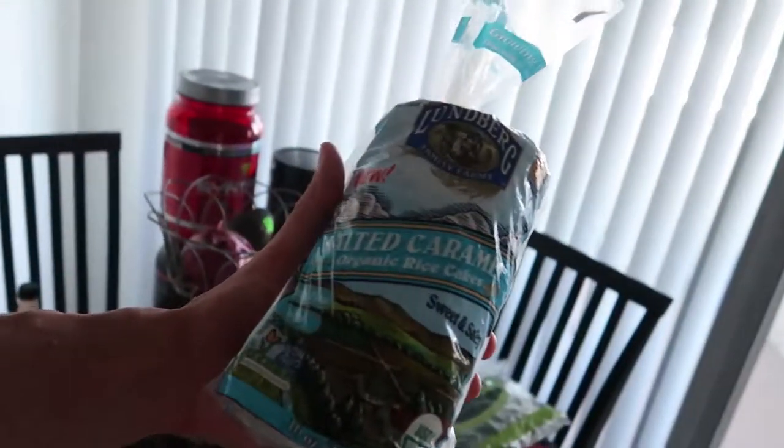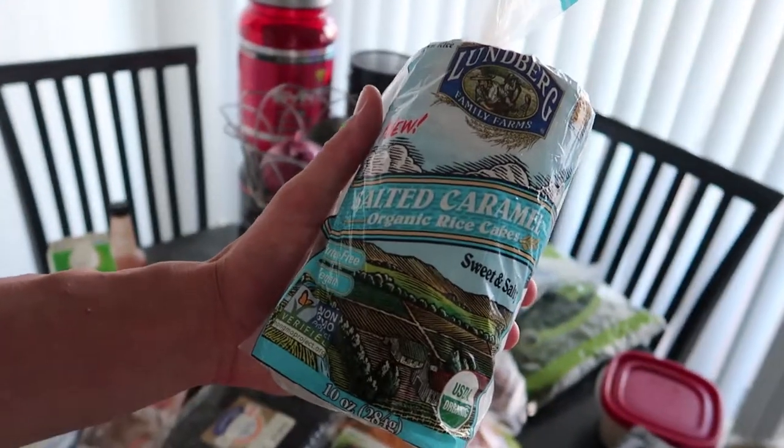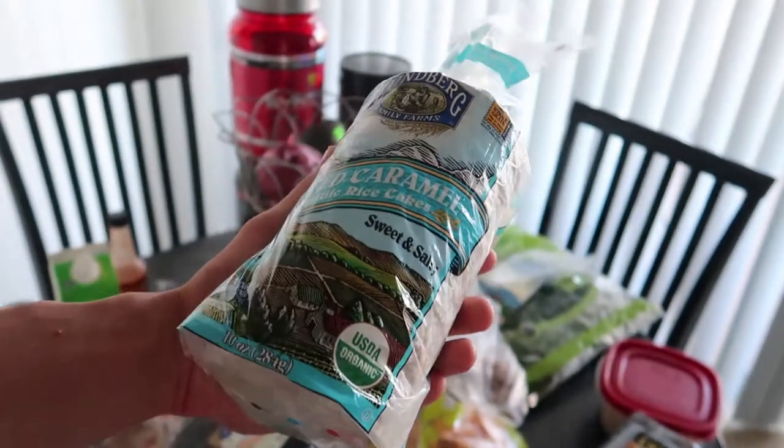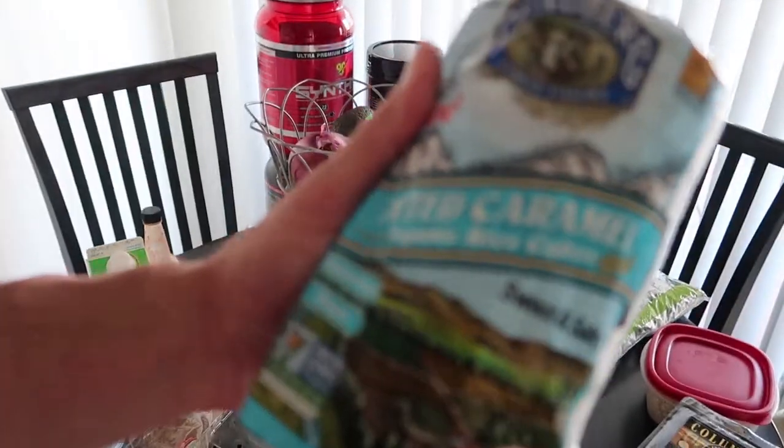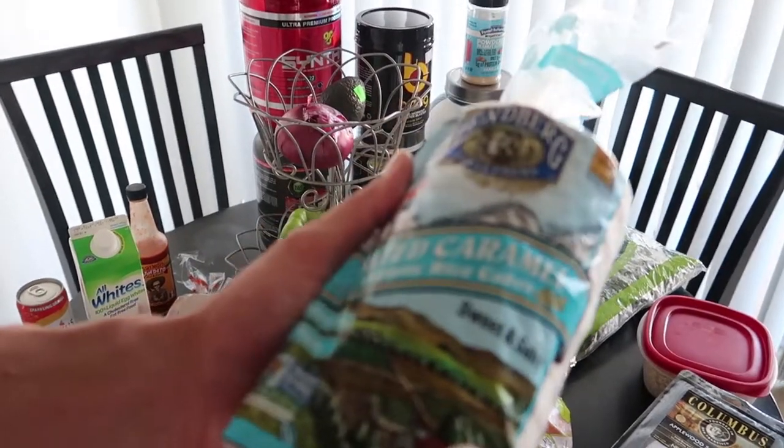Next up, we're gonna get into some good stuff now. I saw these at Target and I had to get them. I've never really been on the rice cake hype, but I saw these and I was like, you know what, screw it. These are salted caramel. I went a little adventurous and tried two the other night. They're absolutely amazing. This might have to become something that kicks my sweet tooth in the evening instead of having a piece of dark chocolate or whatever, which I stopped buying, by the way. So these are really good.